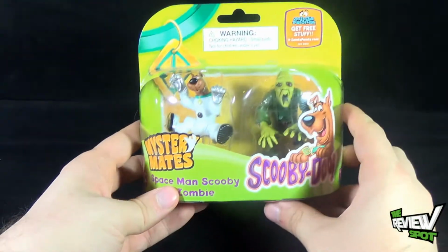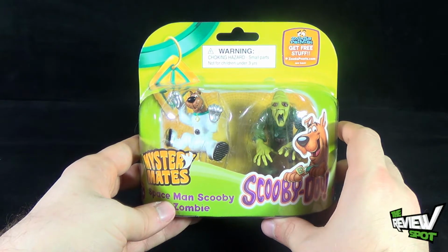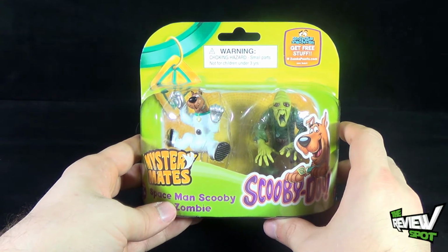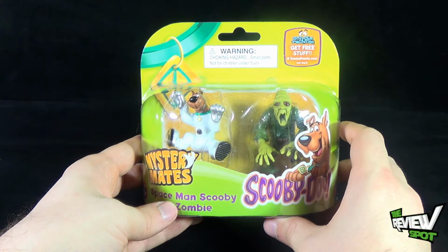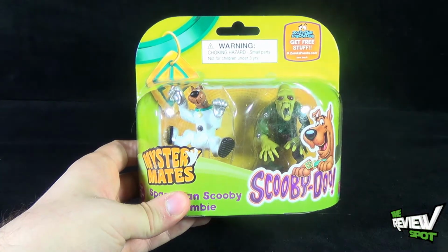Spot's going to take a very terrifying break and get this opened up. Finally getting a chance to review this. And when we come back, we're getting a better look at Spaceman Scooby and the zombie. Don't go anywhere, guys. There's more terrifying review to come. Stay tuned.